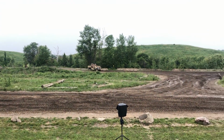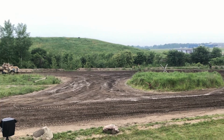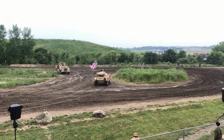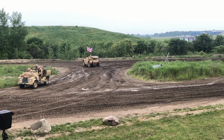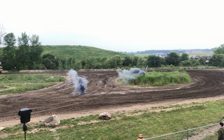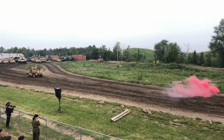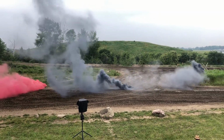And while they're moving up, they've made contact with the Iraqis. So now the Allies know where the enemy force is. Lightly armored vehicles can't take a hit from the enemy, so they pop smoke and they're retreating back to their main force. But now the Iraqis are alerted.